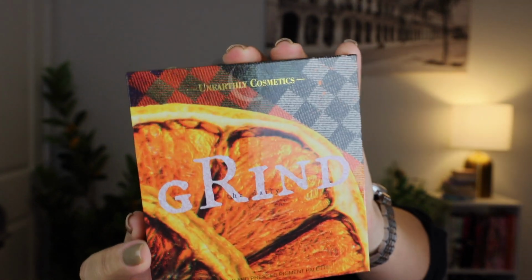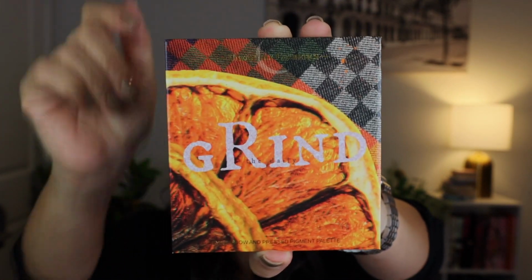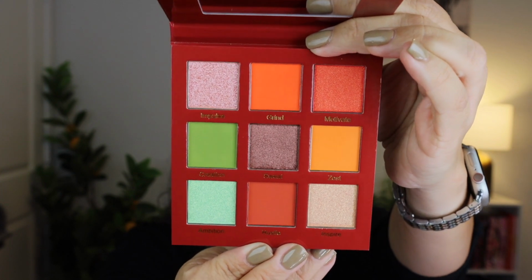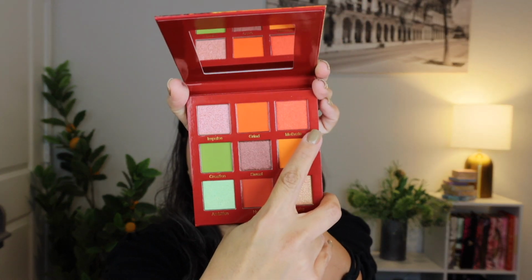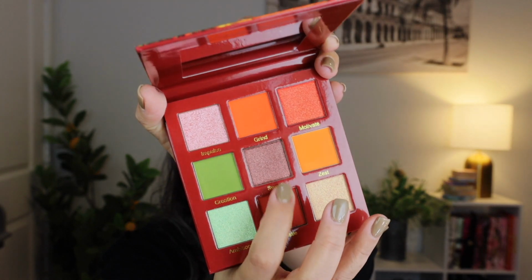So let's open this. I'll start with the Daily Grind, the smaller of the 2 palettes. Very cute, some checkered design up there with, again, the orange rinds, whatever. Oh, this is wonderful. Okay. Very, very pretty. And I love the way that the camera's picking up pretty much true tone on this. That is so cute. So it's a 9-pan palette. It looks like there's 4 mattes. There is 4 shimmers. And one of them looks like a sequins formula. This one up here, the Motivate, is like matte, but with a little bit of sparkle in there. And the one in the middle looks sort of like a metallic. This one's the shade Sweet.